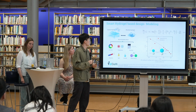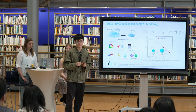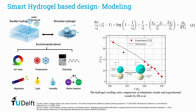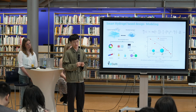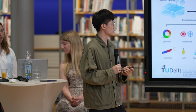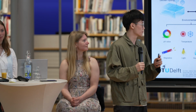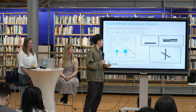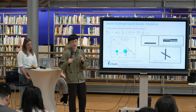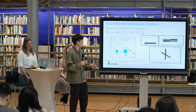In the second part, we use smart material as the medium to develop a new generation of actuator. First, we are trying to use smart hydrogel. Maybe some of you have heard about hydrogel. It's a kind of smart material that can swell and shrink in response to different stimuli. We try to develop a model to describe the nonlinear properties of hydrogel, and this is the result. Based on the hydrogel properties, we develop the first designs combining hydrogels with conventional hyperelastic materials like silicone, making two-layer structures.